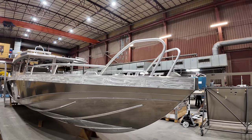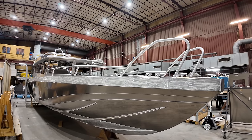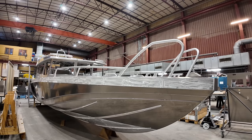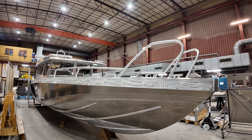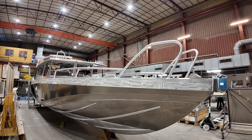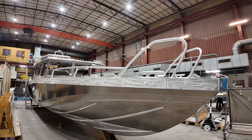And how long has it taken to get to this stage that we see now? It's around 1,300 hours. And how many people would you have working on that? They are doing different parts of the boat, so I can say everybody that's working in here is involved in it for the different work.